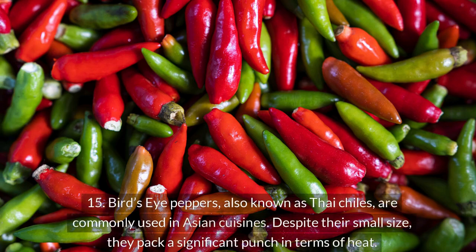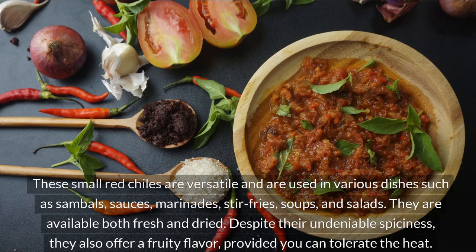15. Bird's eye peppers, also known as Thai chilies, are commonly used in Asian cuisines. Despite their small size, they pack a significant punch in terms of heat. These small red chilies are versatile and are used in various dishes, such as sambals, sauces, marinades, stir-fries, soups, and salads. They are available both fresh and dried. Despite their undeniable spiciness, they also offer a fruity flavor, provided you can tolerate the heat.